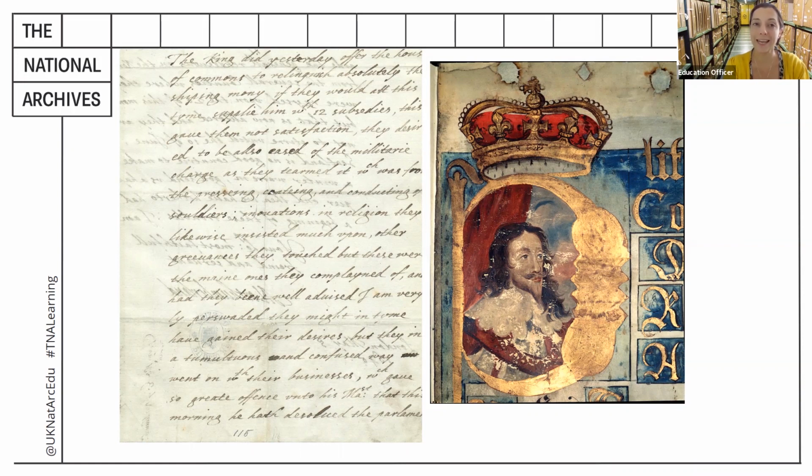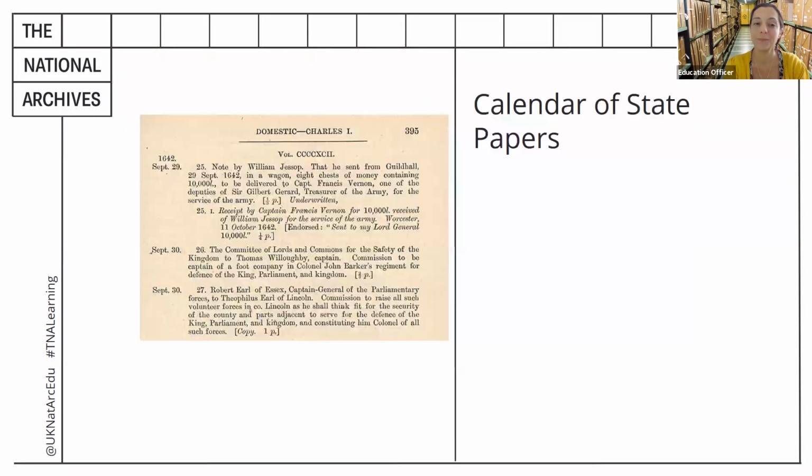Our document today is taken from a letter written by the Earl of Northumberland to Viscount Conway in May 1640, detailing the disputes between Charles and Parliament. The document came from a box with the reference SP. I'm sure you had your ideas about this, and perhaps thought of the word state for S, so you'd be right. The reference SP stands for State Papers.